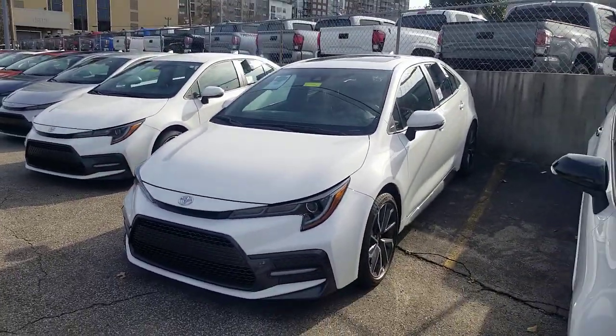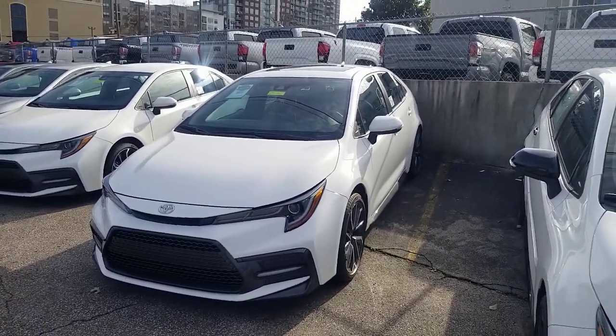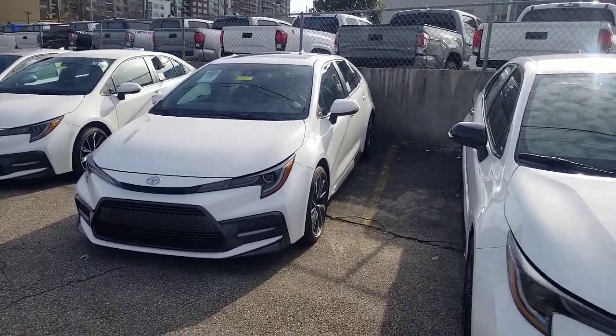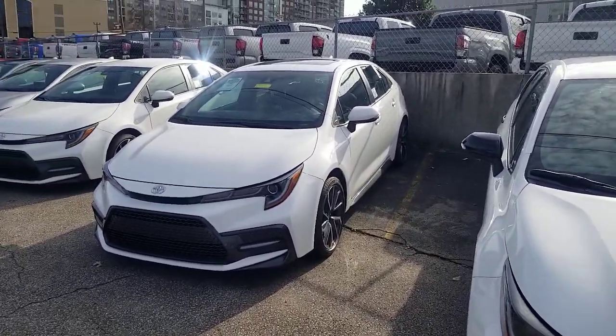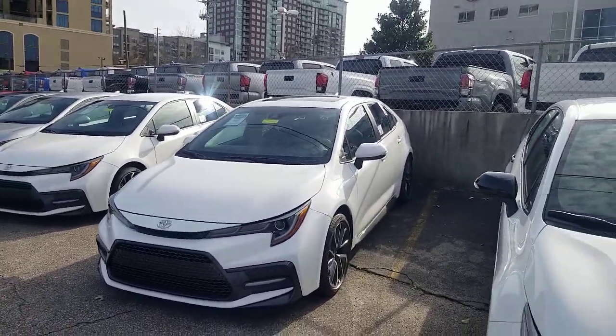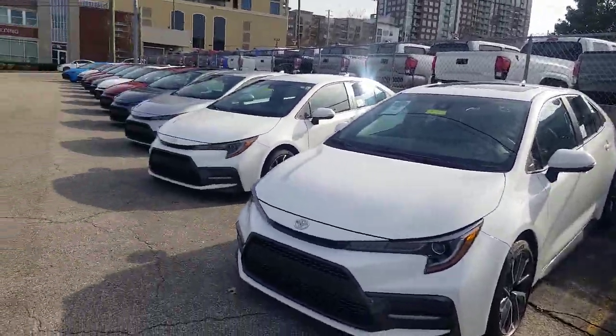So the only trim level that you can get the stick shift in the Corolla now is actually one of the mid-grades. So you're not on the bottom trim level by any means, you're in a mid-grade. So you can get a sunroof, stuff like that. You can actually have it decked out pretty good and get a stick shift in your Toyota Corolla. So you can definitely get a stick shift in that.